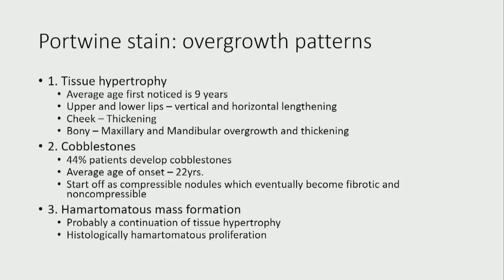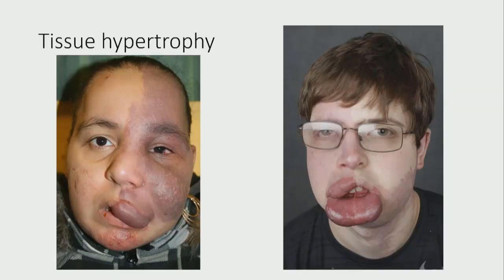So that's important. Now, the last category is something that I'm about to publish, and I've called it hematomatous growth formation. And I'll show you some examples. It's probably or possibly a continuation of tissue hypertrophy, but we're doing some genetic studies, and it seems that this is not so, that this is a unique group of conditions. So let's start off with tissue hypertrophy.